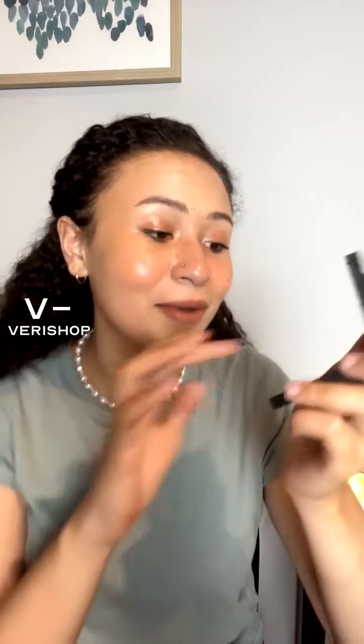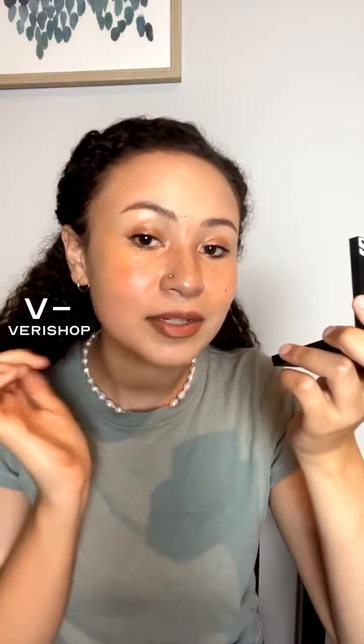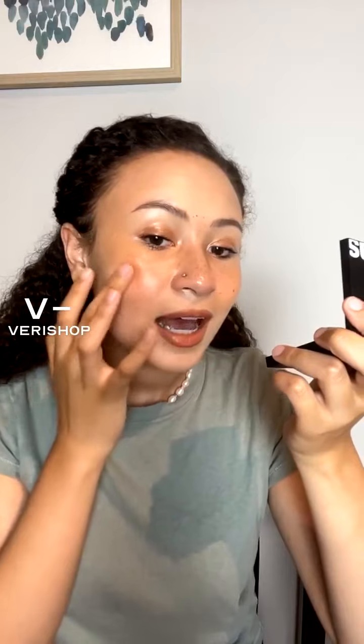As you can see, it's a gorgeous orange terracotta shade. Again, I'm wearing it right now. Maybe I should put on some more to show y'all how it really works. But it goes on like this. Essentially just like your typical cream blush, and it blends out super, super easily. So as you can see, it's kind of already gone, which is amazing.